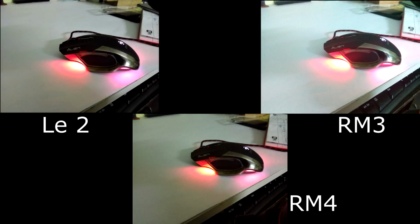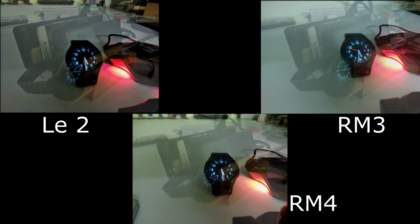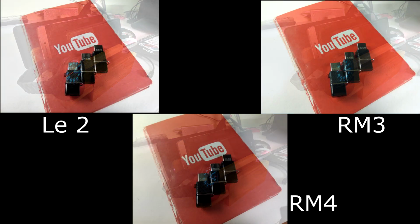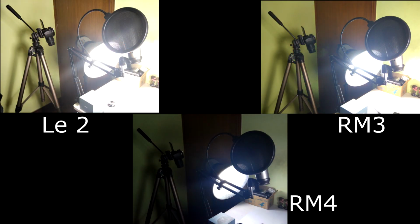So here are some camera samples. Most of the camera samples are in artificial light, low light actually. And LE2 impresses me a lot. And Redmi Note 4 was a disappointment. Redmi Note 3 is also not really that great. LE2 impresses me a lot in this.